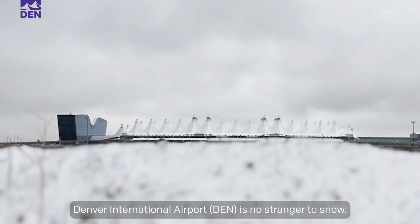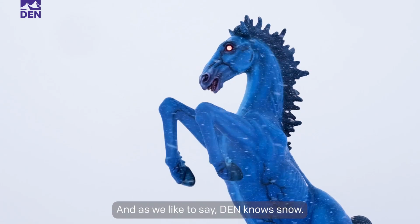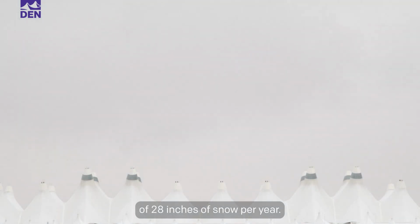Denver International Airport is no stranger to snow. And as we like to say, DEN no snow. The city of Denver averages 60 inches of snow per year, which is over 2 times the US average of 28 inches of snow per year.